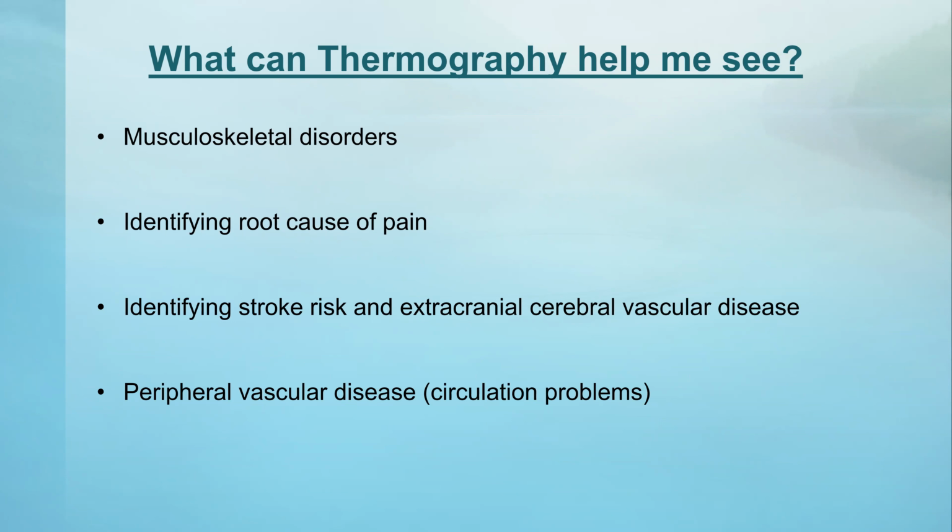We're also seeing that thermography can be helpful, especially when you're doing thermography of the neck. You can visualize the carotid arteries, and so there are applications of being able to identify potential risk for a stroke, and any kind of extracranial vascular disease in the head. We can see inflammatory patterns. The blood vessels in the head are very close to the skin, so it's easier to see them there. And then also circulation problems in the hands, especially in the feet and the legs, peripheral vascular disease. This is something else that thermography can see.